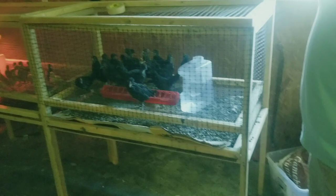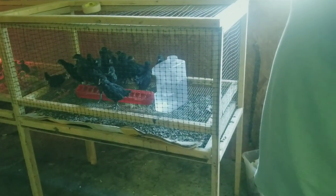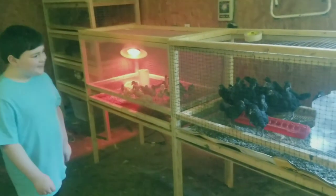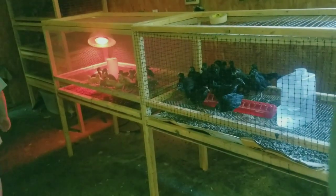You got those for sale? Yes, sir. Can we get some of these? How much are those? We don't need ducks, buddy. We've already got two. Two's not a lot. I got a bunch of peacocks and all kinds of dogs. Oh, that's out here. So nice.